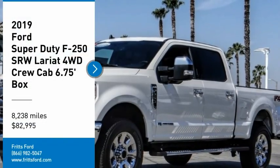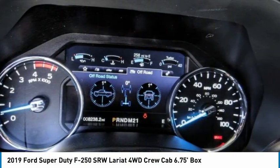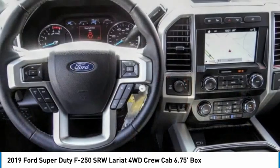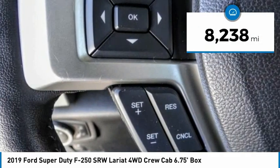Come test drive the 2019 F-250 Super Duty. Head-to-head fuel efficiency, head-to-head towing, head-to-head torque. Ford F-250 Super Duty, and is priced below $85,000. This vehicle has less than 9,000 miles.